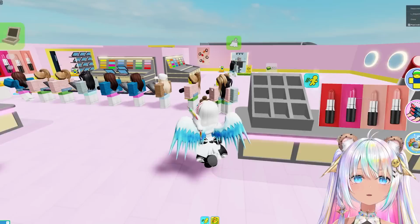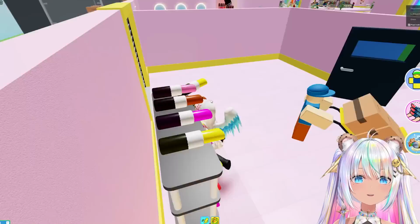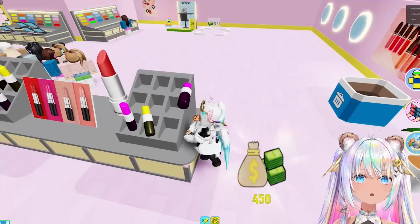Oh, my tester station is dirty. Let's go ahead and clean this. Throw away all the used little tissues. I need to put out more lipsticks. It does not look very good when your front display stands don't have any product. You wanna always be stocked up. Yeah, let's see how these hot pink ones sell. I think they'll love those magentas.